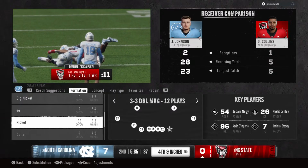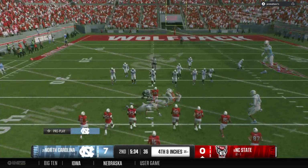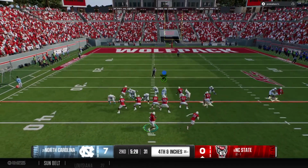Hey, really nice job on defense, too. Understanding the situation. It's third down. We're fine giving up completions right there. But we're not giving up the first down. We're keeping the football and the ball carrier in front of us, and we're tackling the catch. Awesome job, and now you've set up fourth down.